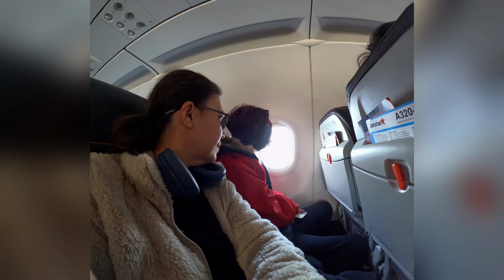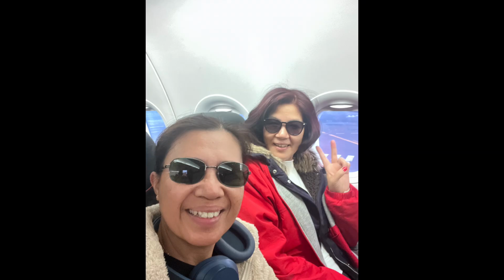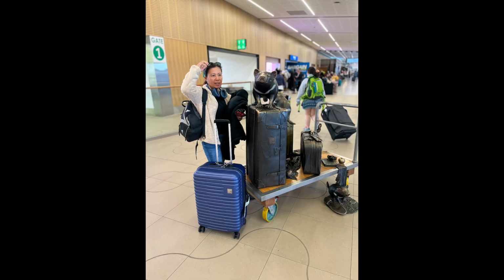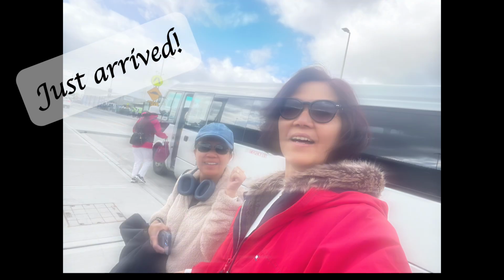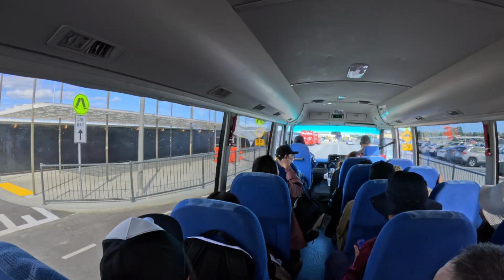Plane, waiting for takeoff. I am traveling with a friend from work, and in less than 2 hours, we will be arriving in Hobart, Tasmania. We have just arrived and are posing for photos, got our luggage, and are waiting for pickup.